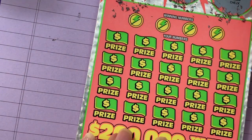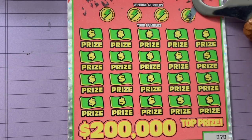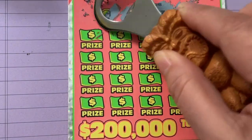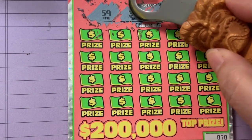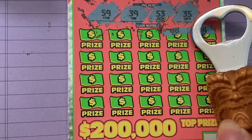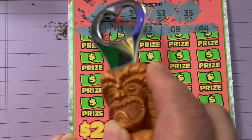I'm gonna put this on the clipboard now to try and hold on to it, so it's not slipping around. These are our winning numbers. It looks like we have four numbers. 35, 53, okay, reversed. 39 and 59. There's a 44, an 8, 27, 11, and 13.